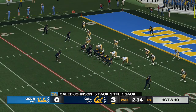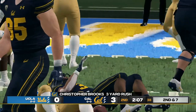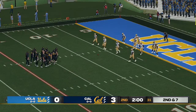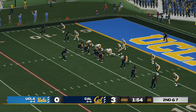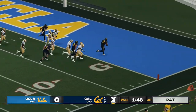California holds a field goal lead. And he's tackled after positive yardage. This is the ninth play of this drive. They spread the field in the gun with 5 wide receivers. Tries to set up a screen for the wide receiver.